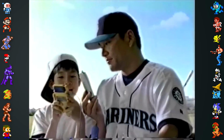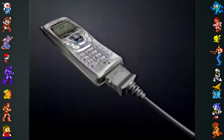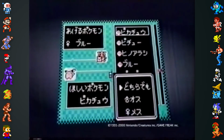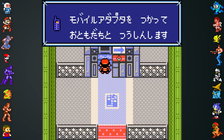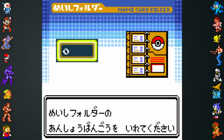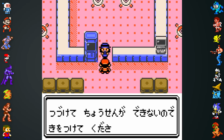By purchasing a $50 attachment called a Mobile Adapter GB and connecting it to a Game Boy Color and a cell phone, Japanese fans could use the communication center to battle and trade Pokemon over the internet. The Pokemon News Machine delivered a monthly publication directly to your Game Boy Color, costing about 10 cents per issue, the same price as each individual battle and trade. That's right, in 2001, Japanese Crystal featured both internet capabilities and microtransactions.